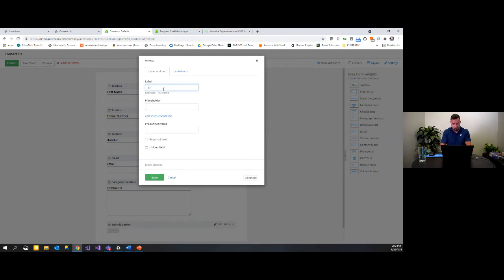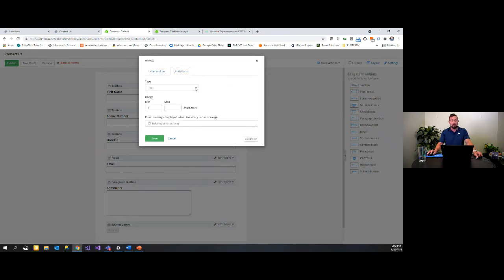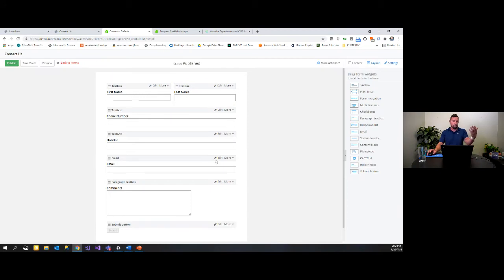Maybe this is your title. I can put placeholder text in if I want to. I can default value in. I can make it required. I can also put limitations on it. So maybe this field is going to be a date or an email address or a range. This will put rules in to make sure that someone's putting in a valid email address or a valid date or number there. And then I would do that over and over again to create the form that I wanted, but I don't want to save that, so I'll jump out of here.